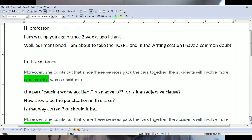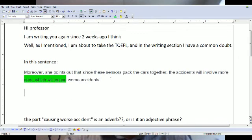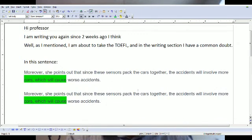It's a reduced adjective clause is what it is. So I'm going to say it's an adjective phrase, Raphael, because you could say this. Maybe something like that. Now, the main thing is, if you want to try to understand this, we have to kind of separate it out. So we will say this. Moreover, she points out that since these sensors pack the cars together, the accidents will involve more cars.